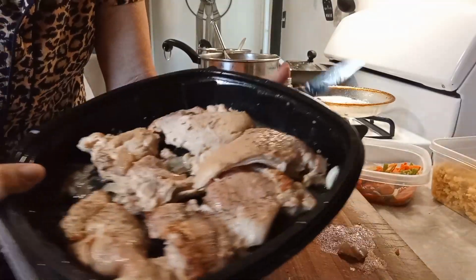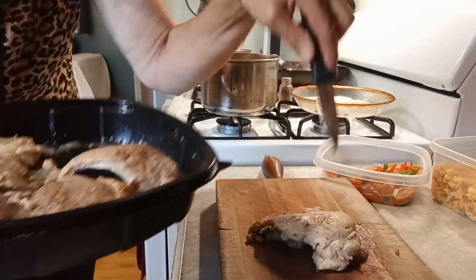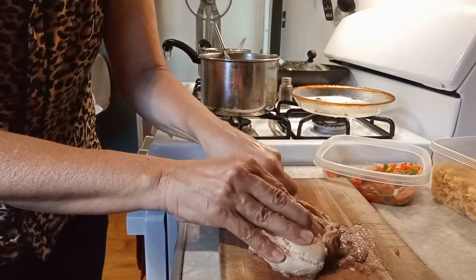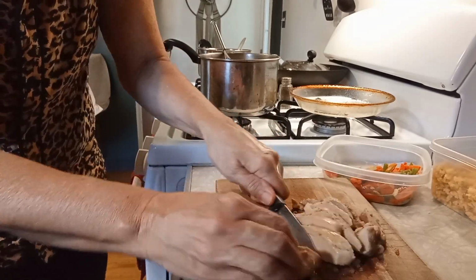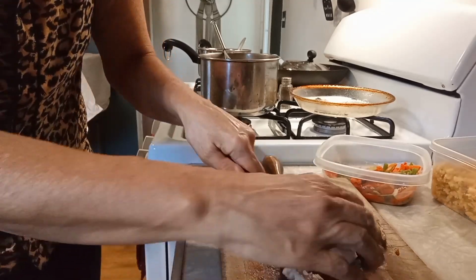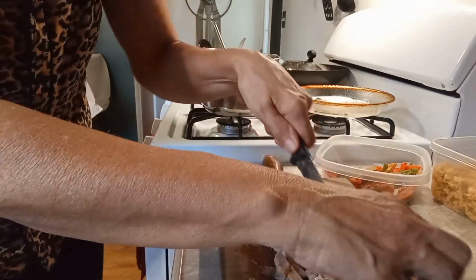Okay, I grabbed my chicken out of the refrigerator. I'm going to start cutting up a large thigh for this casserole. I should have a larger knife than this. But this is tender. So, here we go. Just different pieces.